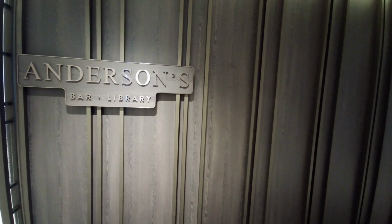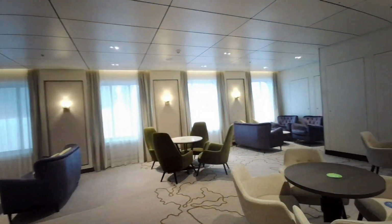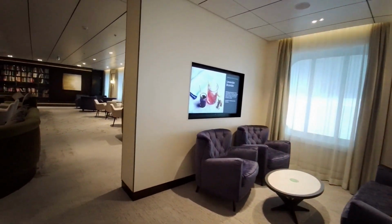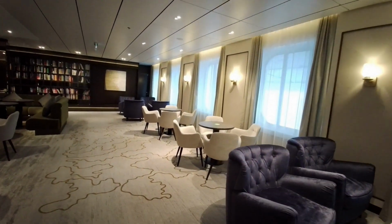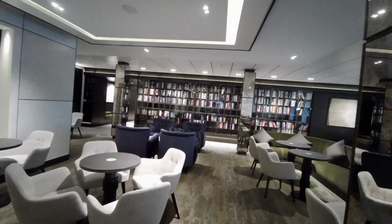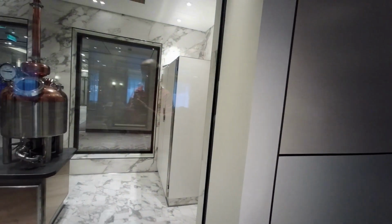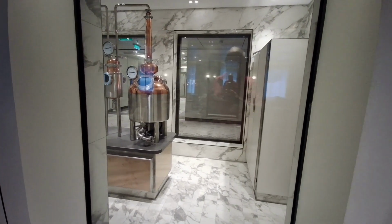We continue now along deck 6 to Anderson's, which is a strange combination of library and bar. We love Anderson's bar on Aurora, and we loved it on Oriana when she was part of the fleet. But on Iona they've taken it a stage further, so half of the area is a beautifully comfortable sitting area with the library included, which is a really nice pleasant place to sit, where you can enjoy reading in the quiet and comfortable surroundings. And also in Anderson's is situated the gin distillery, which is the only one at sea. Well done P&O, another first.